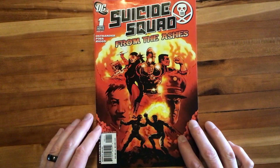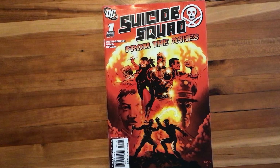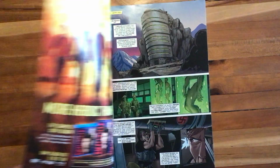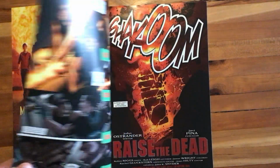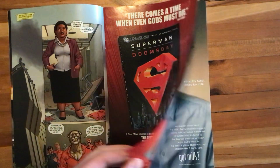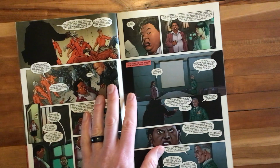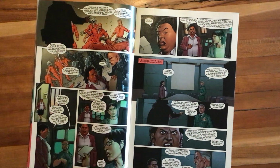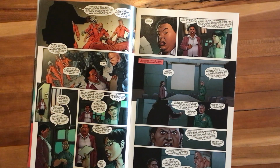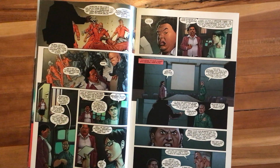Finally, from the dollar bin today, I picked up the first issue of the 2007 eight-issue Suicide Squad limited series. Now, I bought this when it originally came out in 2007, and since I started collecting comics again in 2013, I've been avoiding most modern comics. I'm not a big fan of the slick paper, but I picked this up for a reason, because my ultimate plan with my current Suicide Squad collection is to have them bound into my own bespoke bound editions that have all the letters pages, ads and everything else.